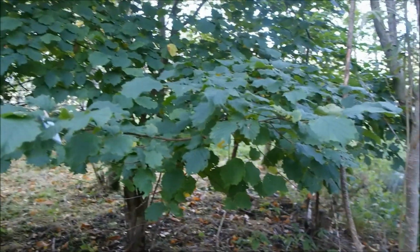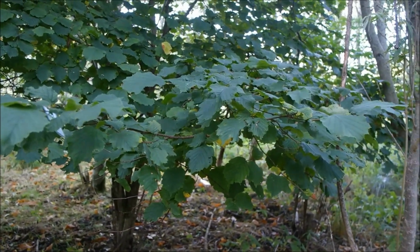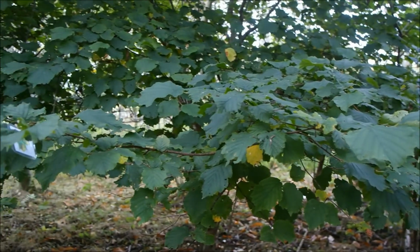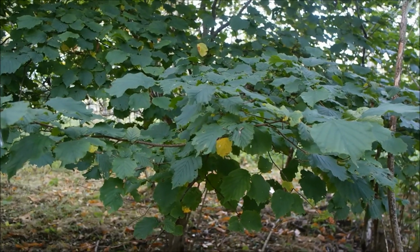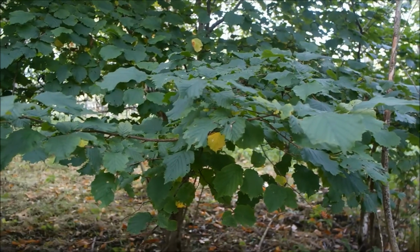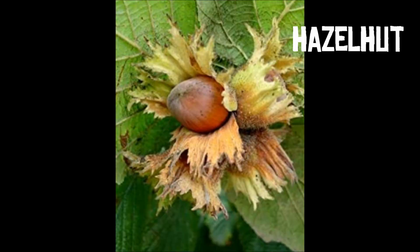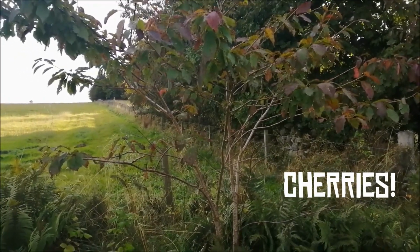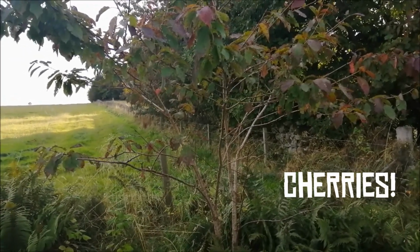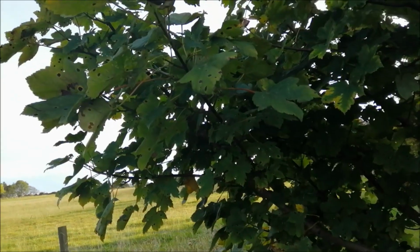This is another tree that the badgers frequent in the badgers' wood. It's a hazel tree, and some years, not this year so much, it produces a lot of hazelnuts, which obviously are very nice to humans as well as badgers. The wild cherry or gean tree. This is one of the things that the badger might like to eat if it falls to the ground.